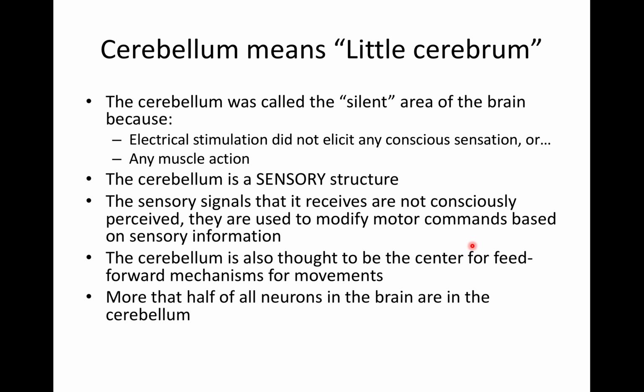Once again, we'll shift gears a bit. This is where it becomes important to talk about the cerebellum, because the cerebellum is thought to be the center of the feed-forward mechanisms, and in fact, the cerebellum is a sensory structure. When scientists were performing electrical stimulation of the brain and tried electrically stimulating the cerebellum, they didn't see any responses or any conscious sensation. So they called it a silent area of the brain. In reality, it is a sensory structure. The signals that the cerebellum receives are not conscious. They're the ones from your muscle spindles, your tendon organs, everything you use to detect body position and joint position. The cerebellum processes all this, and it helps with coordinating movements.